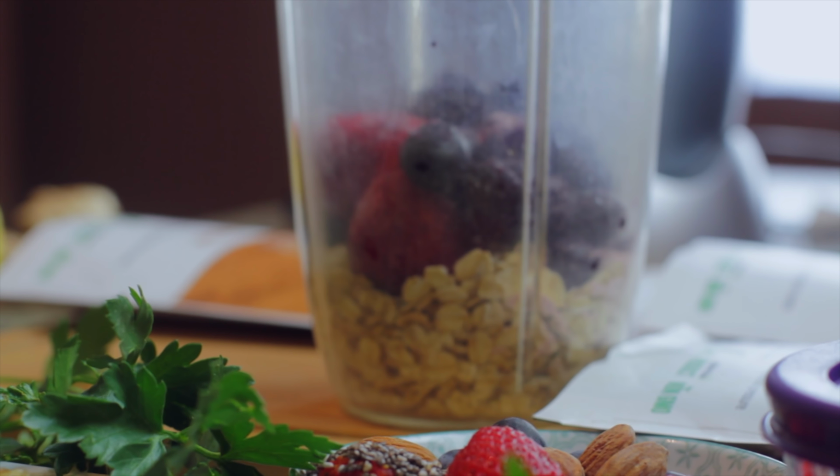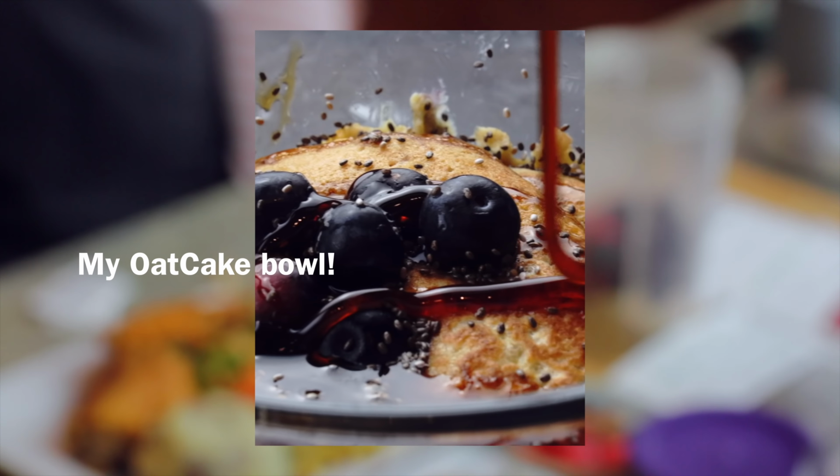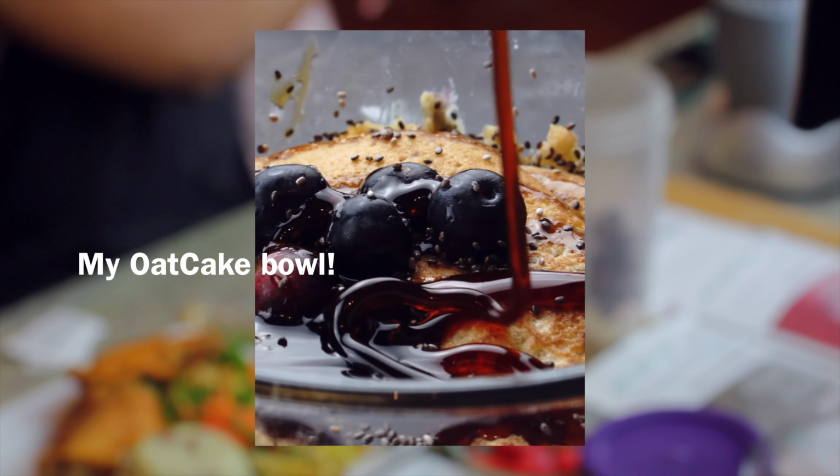These are low glycemic fruit, so I typically have to take this in the morning. If I add a banana in here, this is more so going to be beneficial for my overall energy because the oats are going to help to sustain me and prevent me from getting famished later on in the day.